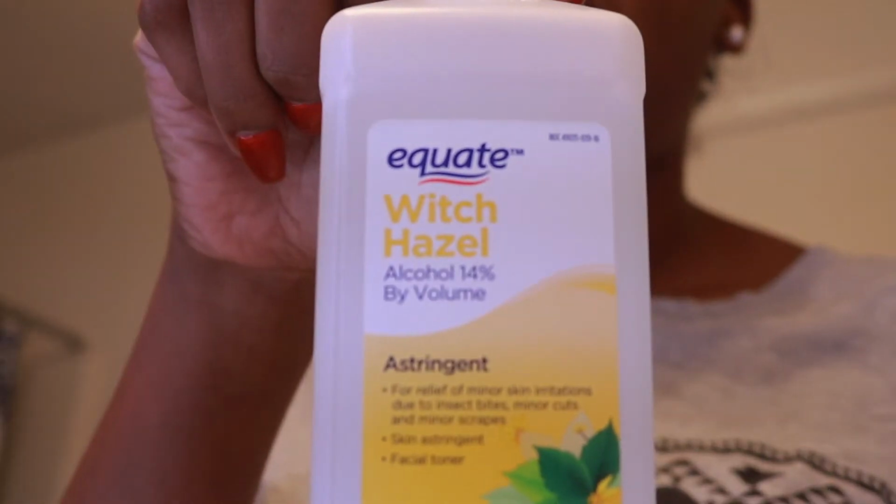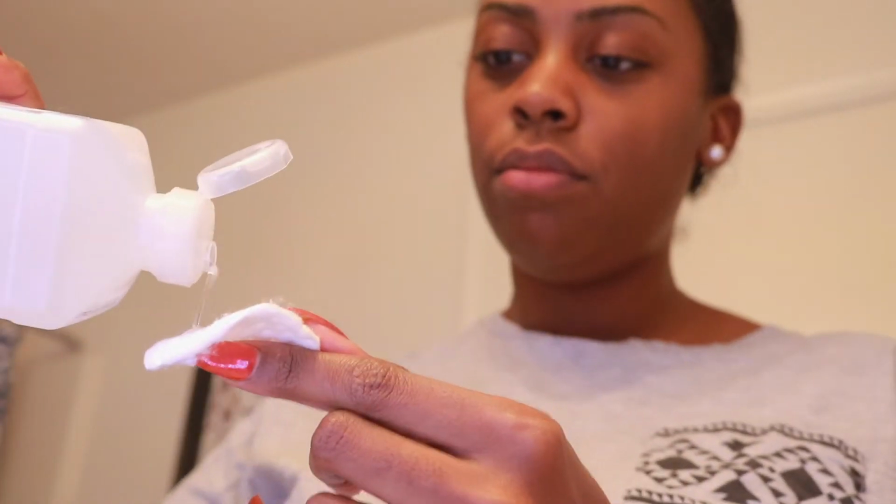I mean, as you guys can see, I just woke up. I kind of got a little oil around the nose. I'm feeling my skin a little oily in the T-zones. Usually at nighttime, I will use my witch hazel and just put it on a cotton round. And then just rub your face.